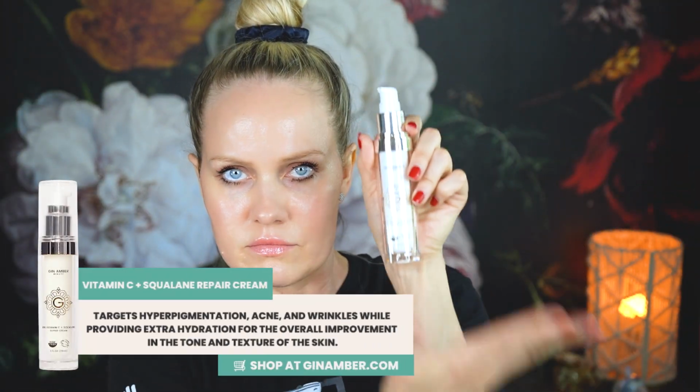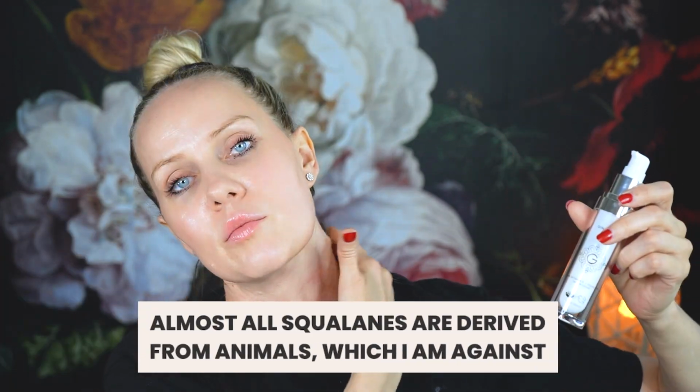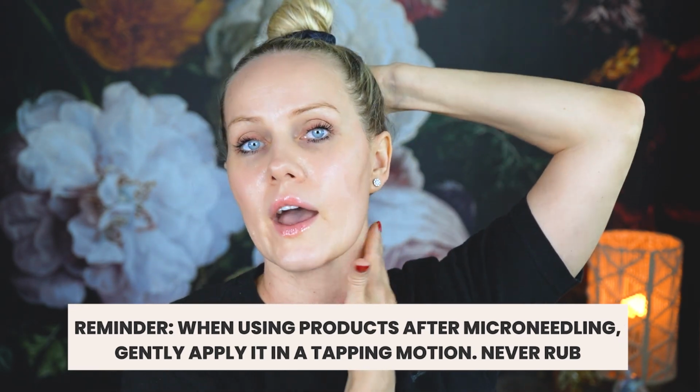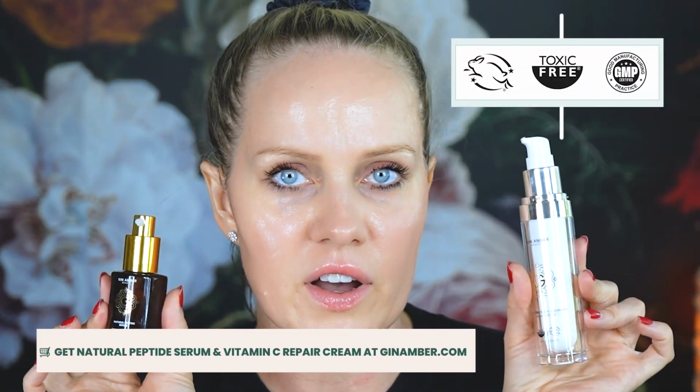Vitamin C, brightening, anti-aging, tightening, squalane, hydrates the skin. By the way, the squalane in this cream is plant derived from olives, not from animals. A lot of squalanes are actually animal derived, which I am against, and I don't like that. So I'm tapping gently. Every product, serum, cream after microneedling should be tapped into your skin and not rubbed. Makes sense?